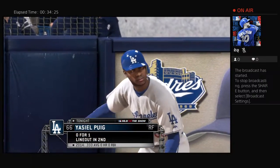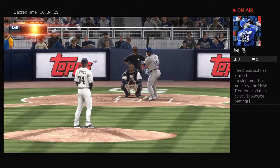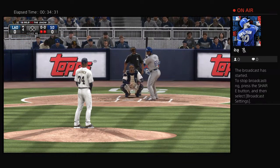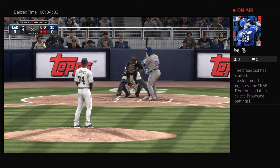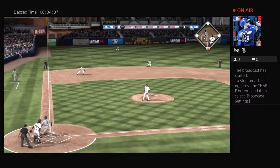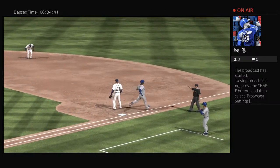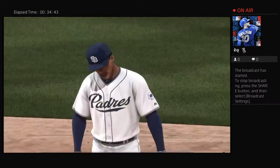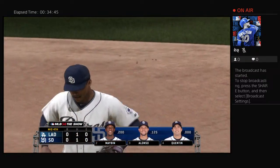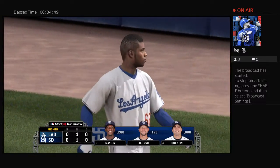Yasiel Puig will stand in. A line-out victim his first time. Here we go, guys. That's on the ground to short. This should end the inning. And indeed it will. He throws him out at first, and the side is retired. Dodgers down in order. On to the bottom of the 4th now, still with no score.